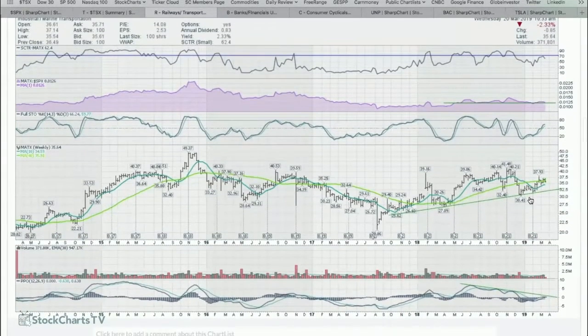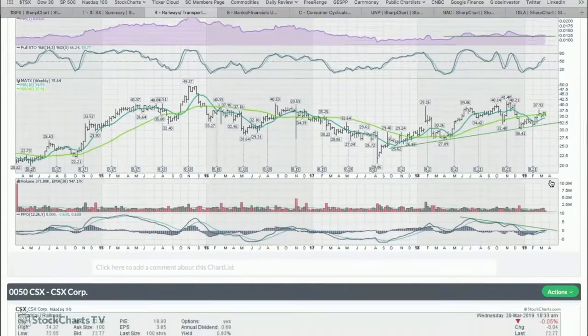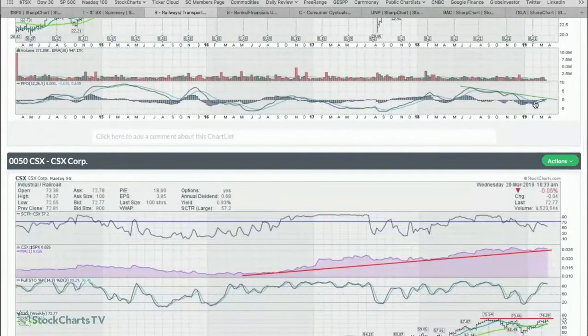This is marine transportation, and again, we were trying to get through the 40-week moving average here, and it looks like we're stalling. We've been there for 3 or 4 weeks. This clue right here is the big clue for us.